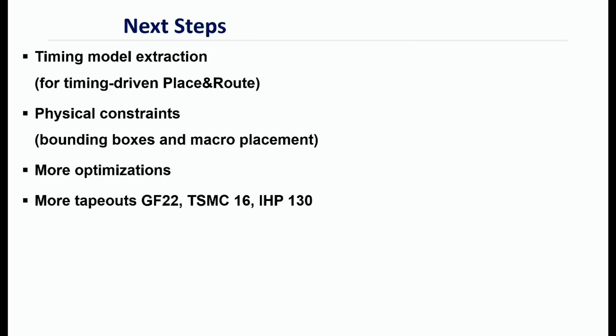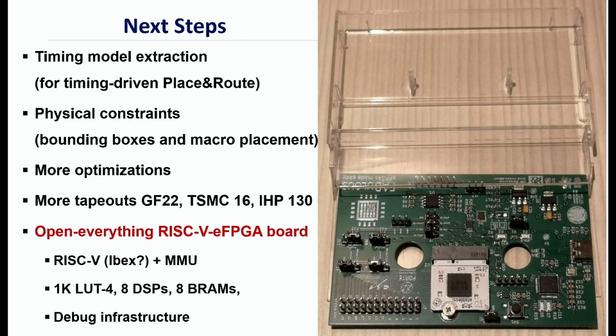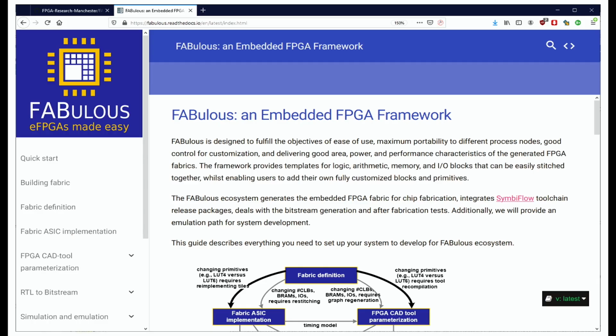Yes, next steps. We still have to do work a little bit on getting a proper timing model. We are almost done. On the physical constraint, there are a few more things we want to polish, more optimizations. We are currently working on a GlobalFoundries 22 nanometer. Hopefully by the end of the year, we have 16 nanometer TSMC FinFET and doing other things. Yes, I have this board also with me. We are working on something for an educational platform, a RISC-V with embedded FPGA, something like the poor people's version of the Zynq chip. And this will get also a RISC-V and roundabout 1,000 lookup tables.